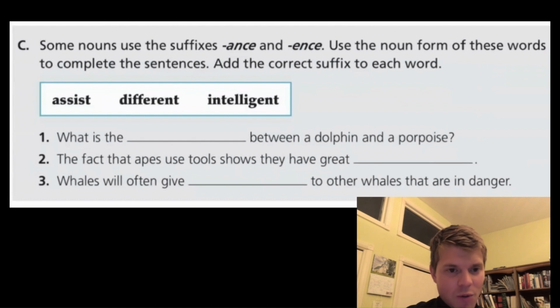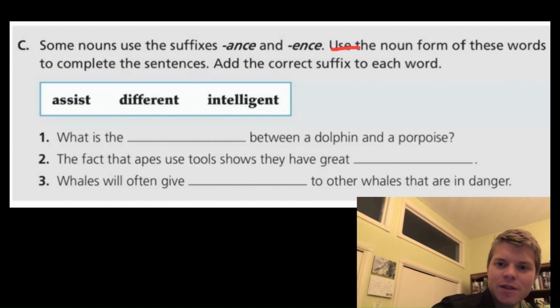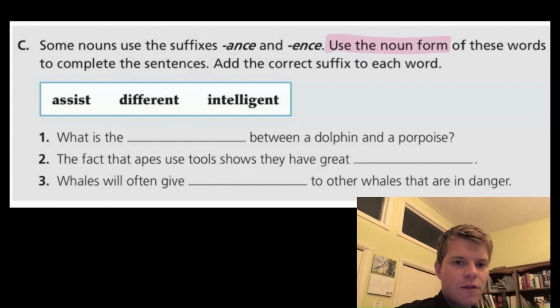Okay, here we go. First thing, make sure you understand the instructions. Use the noun form of these words. The noun form.